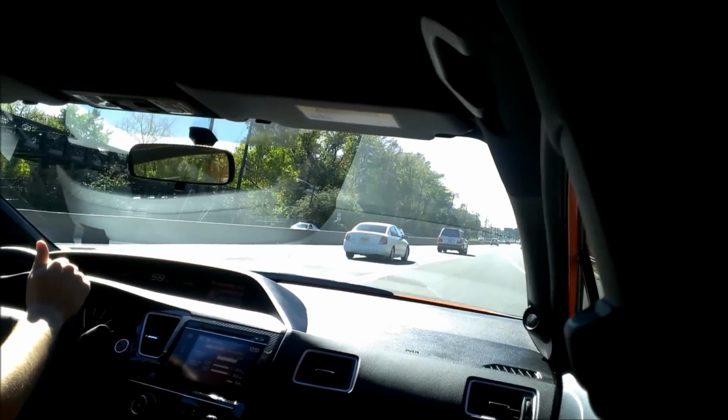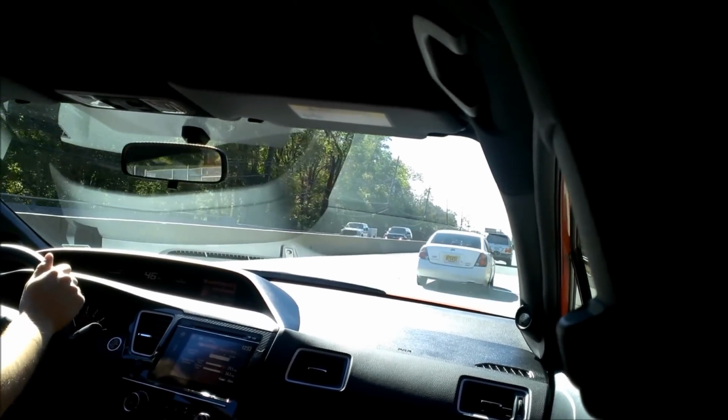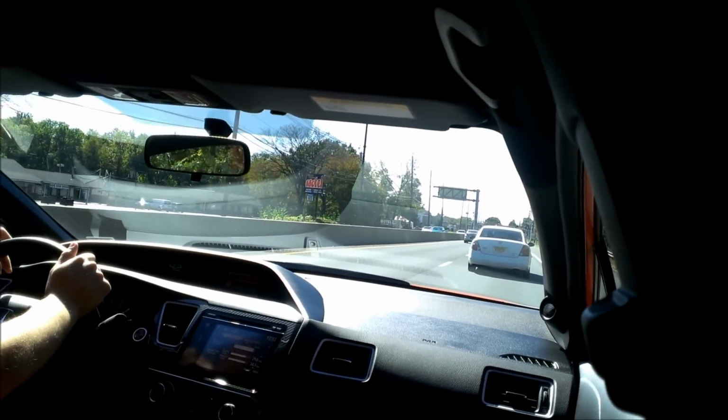However, to get the power, you pretty much have to be above 3,500 RPMs. That's where the power starts to come on. So if you're taking an on or off ramp and you want to take it fast, you pretty much have to be in second or third gear. And again, that's not a bad thing, it's just where the power is.